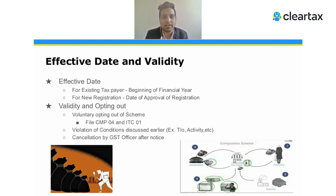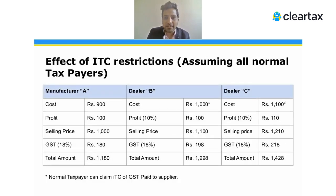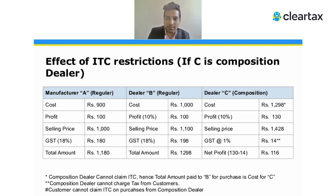So now let's look at the biggest question. Should you opt for the composition scheme or not? Or should you advise your clients to opt for the composition scheme? As I mentioned earlier, it is on a case to case basis that you will have to see. You can use these examples, or you can make up your own and see if you are dealer C, or dealer A or B, or whatever the business scenario, the applicability and the financial implication.